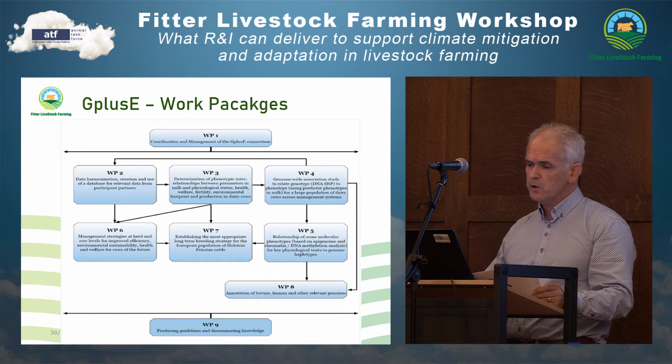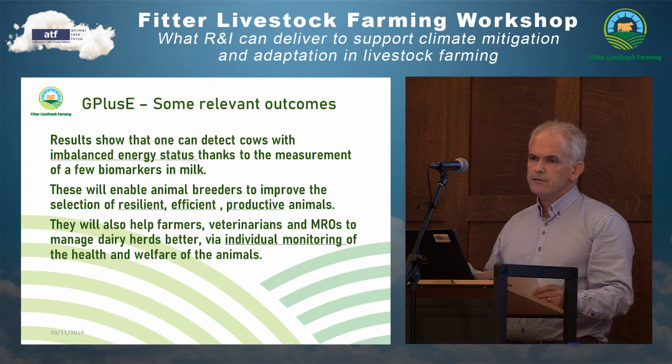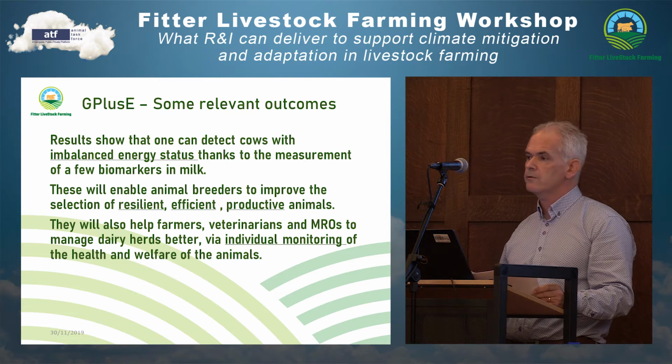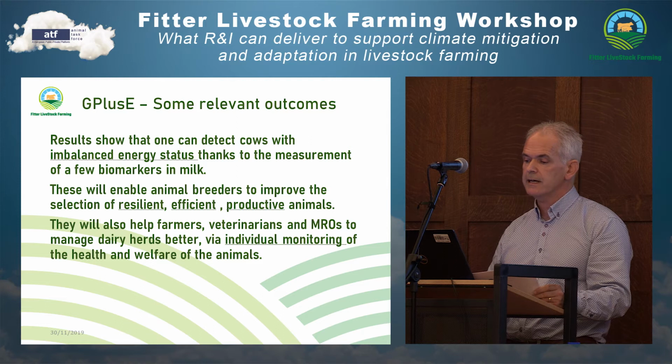So just to move on to some of the outcomes, and again, tying it back to what we're talking about today in greenhouse gas emissions and methane in particular, certainly the energy balance and feed efficiency of the dairy cow do have an impact on enteric methane emissions. So one of the problems is how do you measure this? Well, the results from GplusE and similar projects show that one can detect cows with an imbalanced energy status thanks to the measurement of a few biomarkers in the milk. This then will allow the farmer and their vet and advisor to make management and breeding decisions.